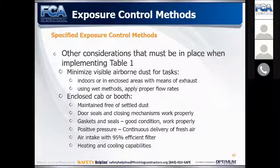So some other considerations when implementing Table 1. We have to minimize the visible airborne dust. Whenever we're in enclosed areas, we have to have some kind of means of exhaust. So if I'm indoors jackhammering and I have my vacuum control and my respirator on, but I'm still creating visible dust, I have to figure out a means of exhausting that, right? And then anytime we're using wet methods, we have to apply proper flow rates to make sure that visible dust is eliminated or minimized. Anytime we have an enclosed cab or booth, there are some other requirements with the door seals and the gaskets and everything closed up, positive pressure, heating and cooling capabilities, that sort of thing.